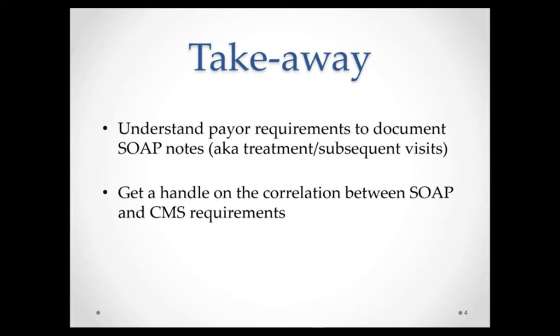It's really the standard for most entities. One in particular of great note is Medicare. And so even if you don't take Medicare, you need to know what Medicare requires, because they are a good gold standard. If you can satisfy Medicare, you can satisfy just about anybody.